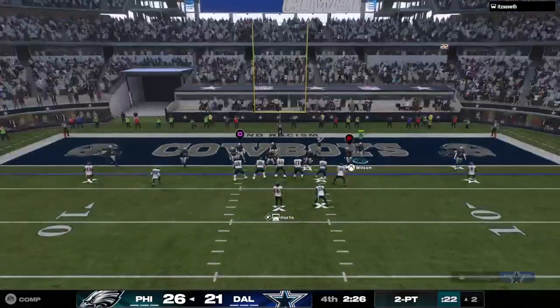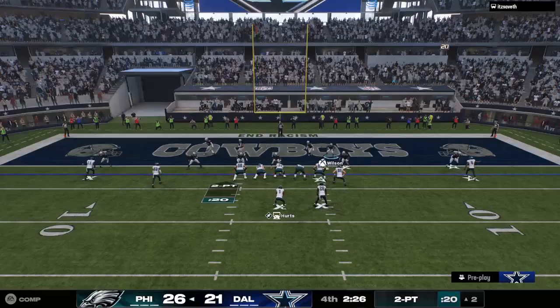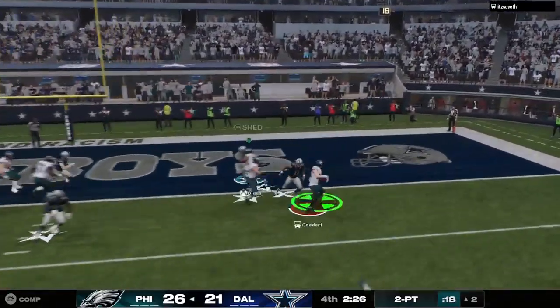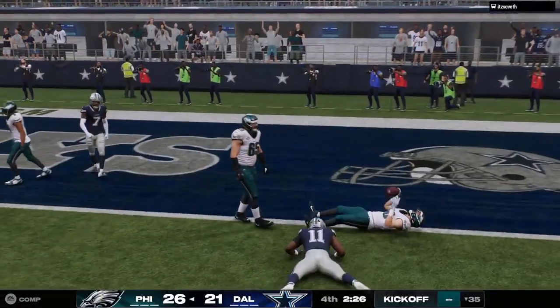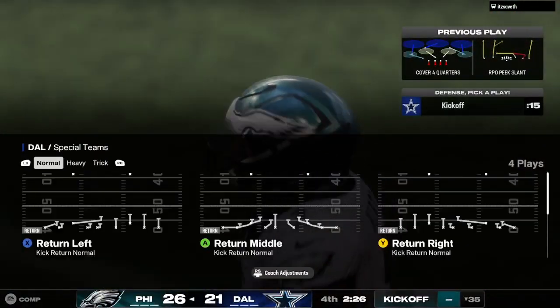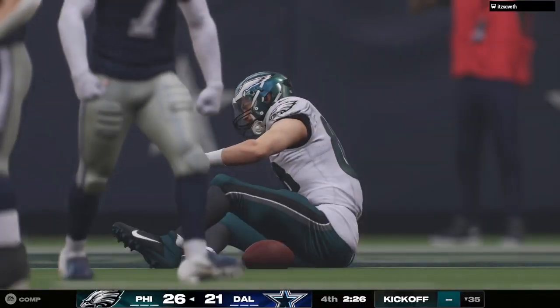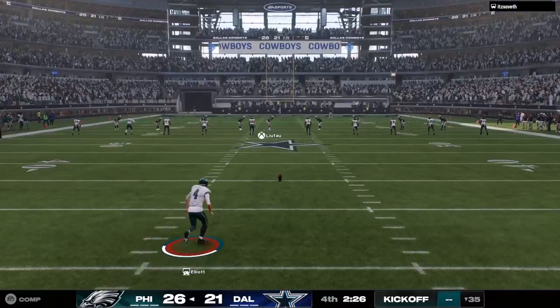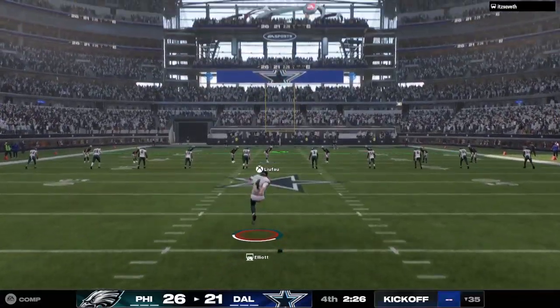Here we go now as we get set for a big 2-point conversion. Complete at the 1. And he is not going to make it. So they won't be able to move this lead up to a touchdown as it'll remain a 5-point ball game. Now after the touchdown, here's Elliott on to kick it away.